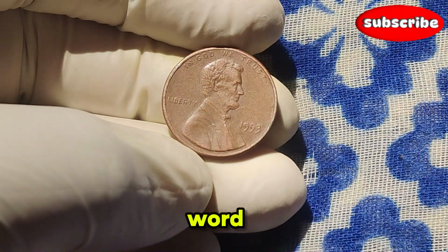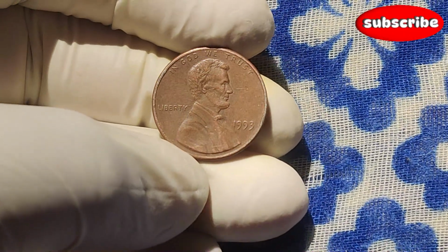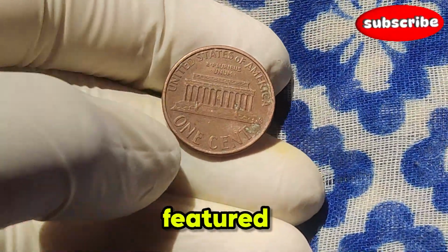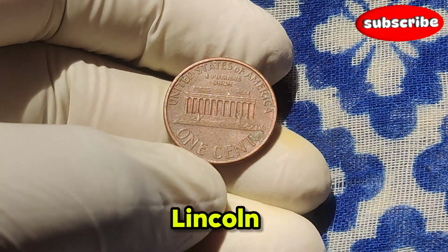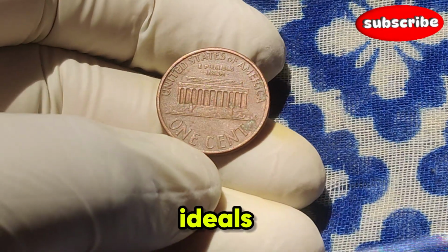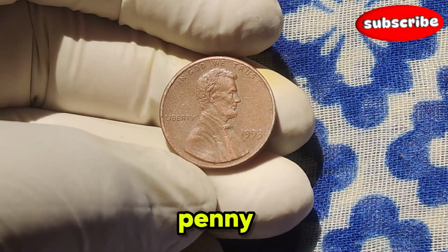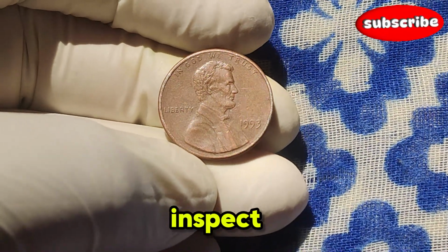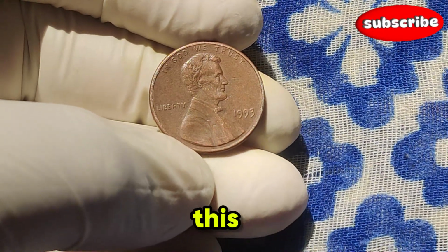The presence of the word Liberty on the obverse connects the coin to an older tradition in American coinage. Before Lincoln's portrait appeared on the penny, most U.S. coins featured symbolic images representing the concept of liberty. When Lincoln replaced those earlier designs, the word remained as a reminder of the ideals of freedom and independence. For collectors examining a 1993 penny, the letters of Liberty often become one of the most important areas to inspect. Doubling, die cracks, and BAE errors frequently appear in this region of the coin.